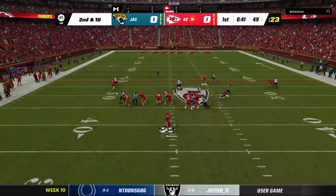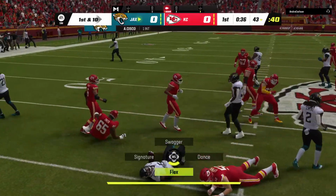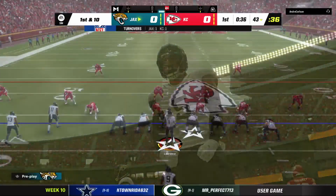Looking to throw on 2nd down. Mahomes. Trying to find his tight end, Kelsey, and it's intercepted. Picked up by Andre Cisco. And the Jaguars will take over here as they get it up to the 43-yard line.